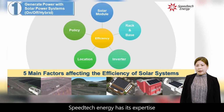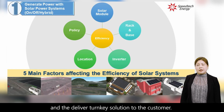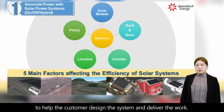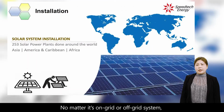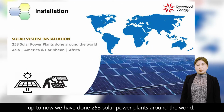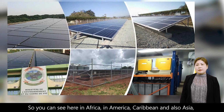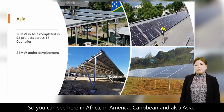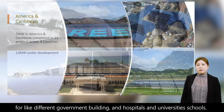Speedtech Energy has the expertise to manage solar energy projects of any scale and deliver turnkey solutions to the customer. We also have very qualified solar energy experts to help the customer design the system and deliver the work, no matter if it's an on-grid or off-grid system. Up to now, we have done 253 solar power plants around the world, in Africa, America, the Caribbean, and Asia, for government buildings, hospitals, universities and schools.